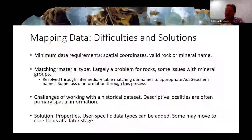There were some issues with mineral groups. For instance, philipsite was a name under which we had a lot of minerals categorized. The AusGeochem name had to be either philipsite-potassium, philipsite-calcium, and so on, as valid mineral names. And so we couldn't, just by looking at the database, determine which it was. So we had to make a decision that in cases like that, we would essentially go up a level, lose some of the fine detail, but get the data in. We resolved a lot of these issues by having an intermediary table where we essentially said, if this is the name in our database, this is what it should be in the export. But there was some loss of detailed information through that.